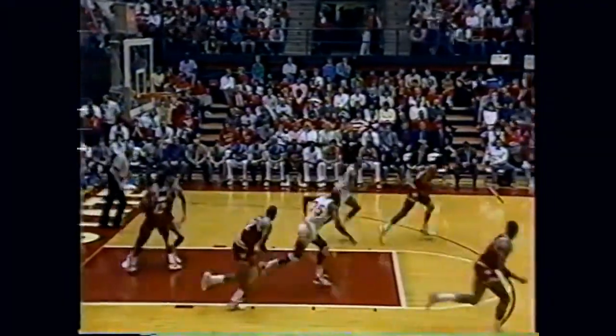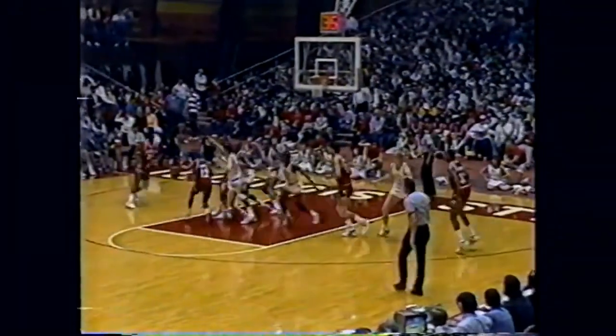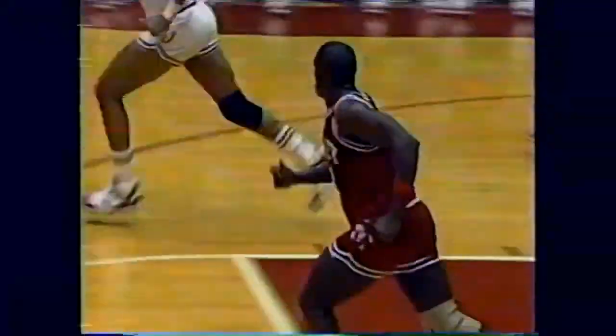And he misses that one. The Redbirds continue to struggle from the line. They're down by 14, 3:20 on the clock. Manuel has gone the whole way for Stan Albeck tonight. And he drives all the way in, throws one up, it goes in, and Bradley leads 39-23, 3 minutes to play. Starks on the drive, back and forth we go, it's 39-26.